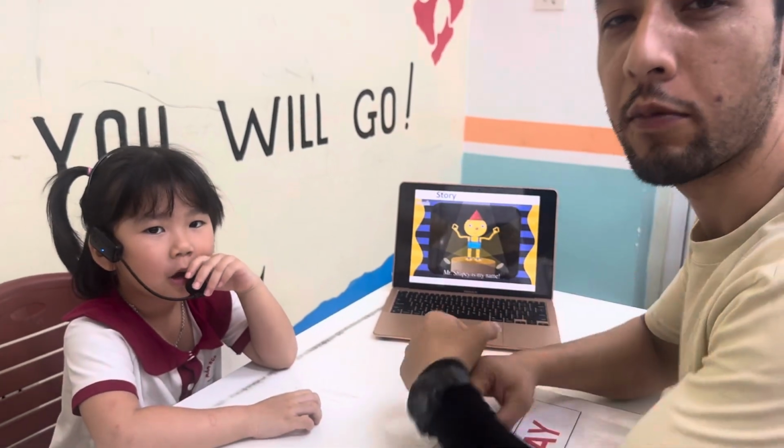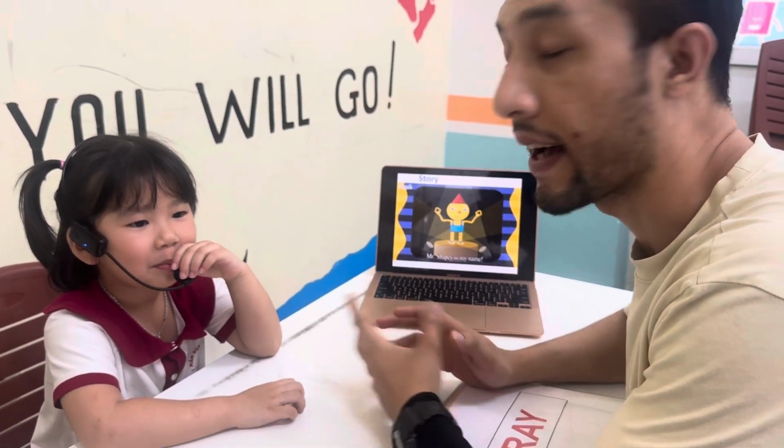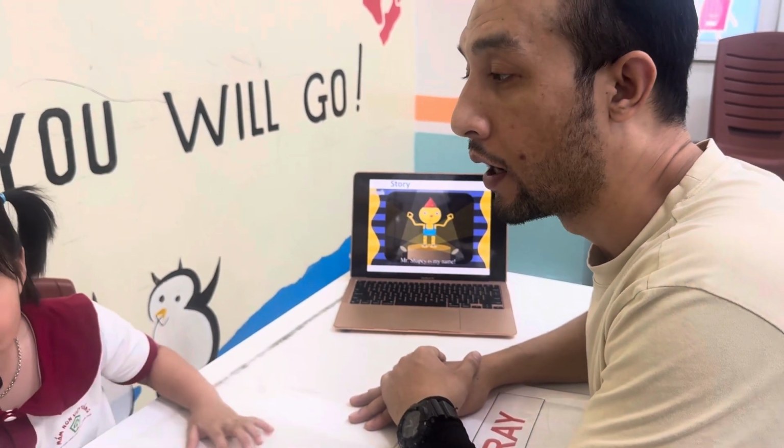Hi everyone, I'm Teacher Jay from Amaster in the center, and this is Sunny, my student. She is a very active student and she is very enthusiastic in class, and she remembers most of the vocabularies very well with a very good pronunciation as well for her age. So far, she's doing good.